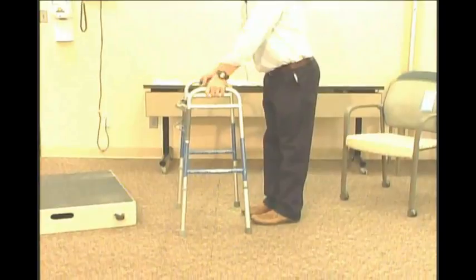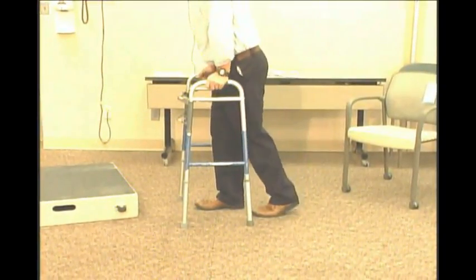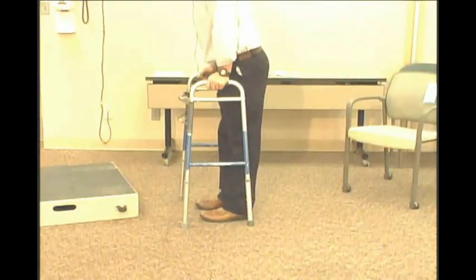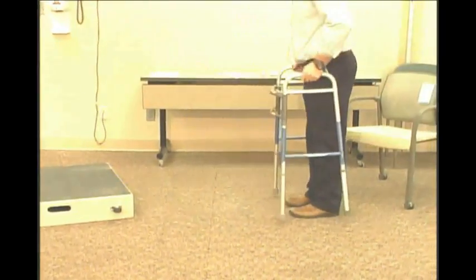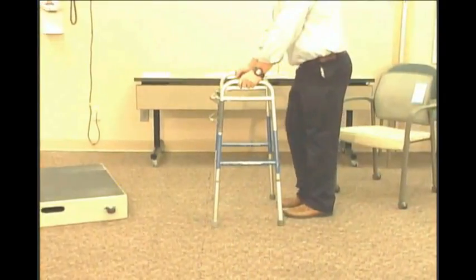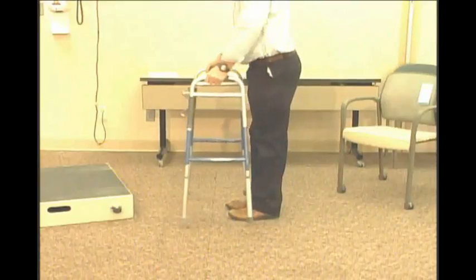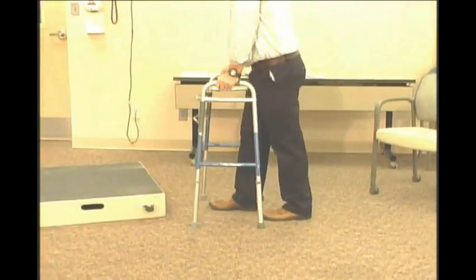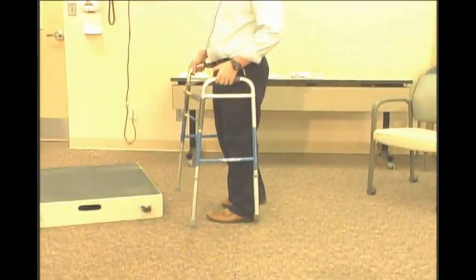I'm moving with my surgical leg first. The reason we do that is I'm able to put some weight through my hands and then transfer my good leg to catch up with my surgical leg. So again, the walker goes first, followed by my surgical leg, catching up with my good leg. Walker, surgical leg, catch up with my good leg. So that's how we'll be walking with this walker.